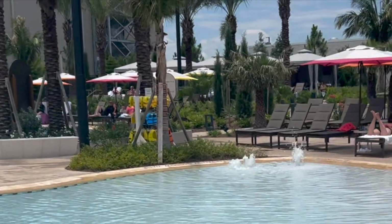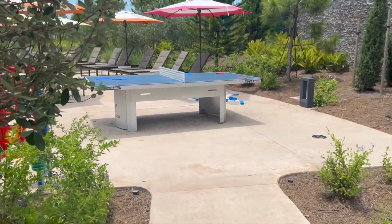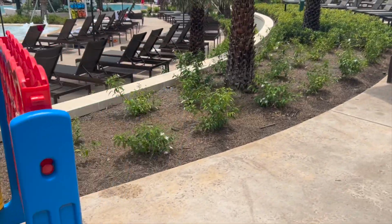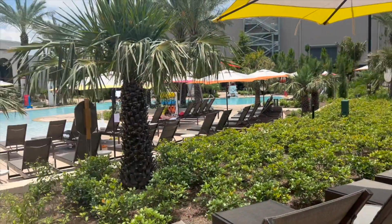They do have life vests for kids if you need that. And up in the topper area, you do have some games, so you can connect 4 and ping pong. They also have tons of seating. It is not very busy by the pool.